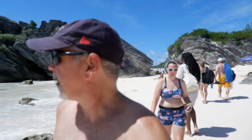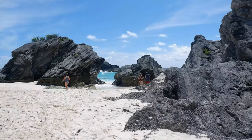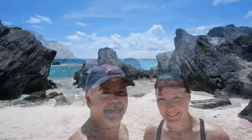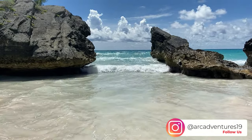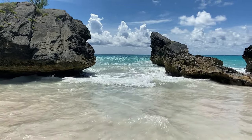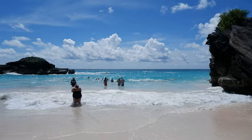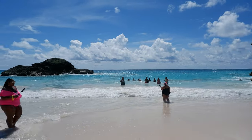So. Andrea, what are you thinking of this? It just keeps going. It does. Wow, that looks a little dangerous. So this is just postcard after postcard shot. Wow.